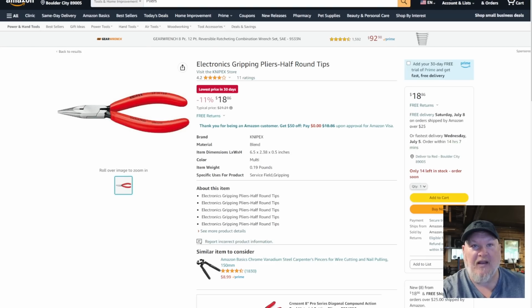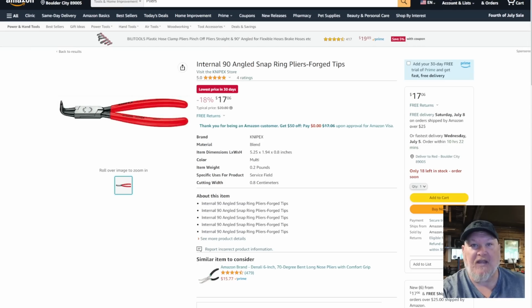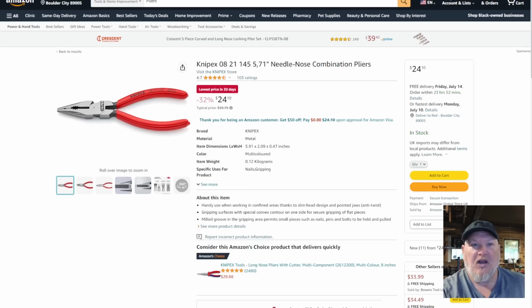Now we're going to jump over and look at some Knipex. We're going to zoom through these because we got a bunch. Look at this, all these lowest price in 30 days. The electronics gripping pliers, half round tips there. We've got the angled snap ring tip pliers there for $17. We've got the needle nose combination pliers. I like the look of those. It's almost like you combine needle nose with alignment pliers there for $24.